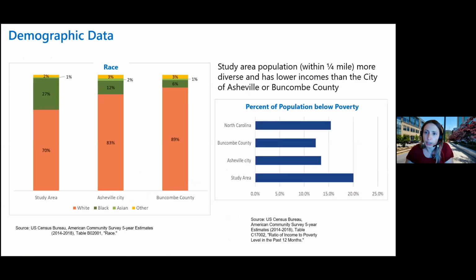Looking at the demographic data for the study area, about a quarter-mile buffer from Biltmore and McDowell, the study team has found so far that there's quite a bit of diversity in the population immediately surrounding the study corridors. In terms of racial diversity, definitely the local population is more diverse than the city of Asheville or Buncombe County population overall. So you're seeing a higher percentage of African American people residing in the study area as compared to the city of Asheville. Also, you're seeing a higher percentage of population in poverty when you look at the study area.